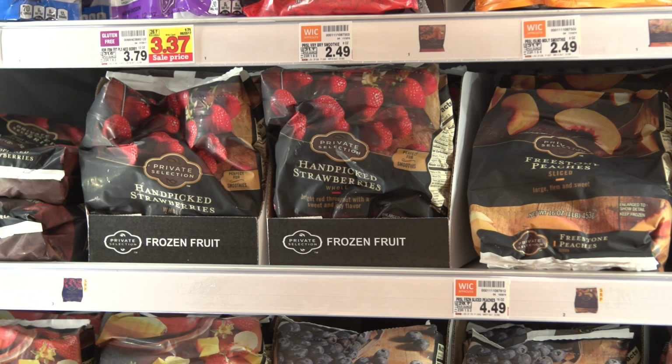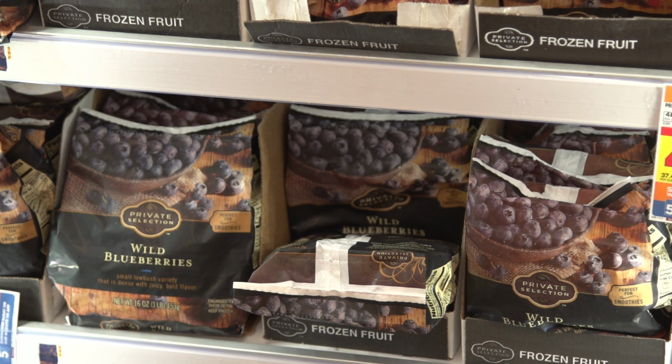Keep in mind that frozen fruit can be a great way to buy out-of-season fruits. For example, if you are craving something sweet, berries are a great way to go. But if berries are not in season right now, don't buy the fresh berries, buy the frozen berries and save some money. You can always add frozen fruit to yogurt, oatmeal, cereal, smoothies, and baked goods at any time.